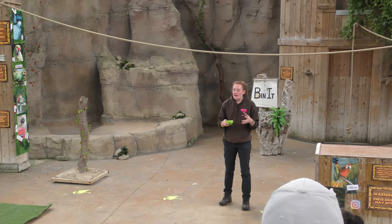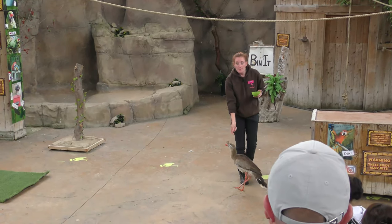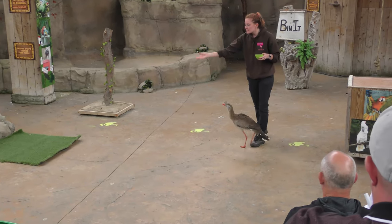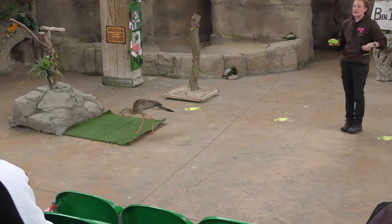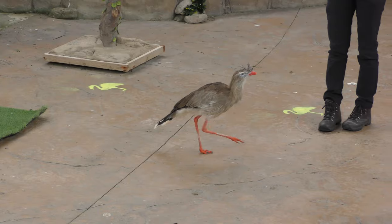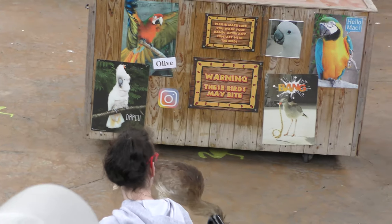The trees or run away to escape any potential predators. However, Gremlin himself is also a predator. Serenas are omnivores, so they'll eat a variety of things, one of which could include a snake. So Gremlin's hopefully going to show you what he would do if he was a serena in the wild and he encountered a snake. He'd pick it up just like that and he'd bang it on the floor. That was an excellent demonstration.